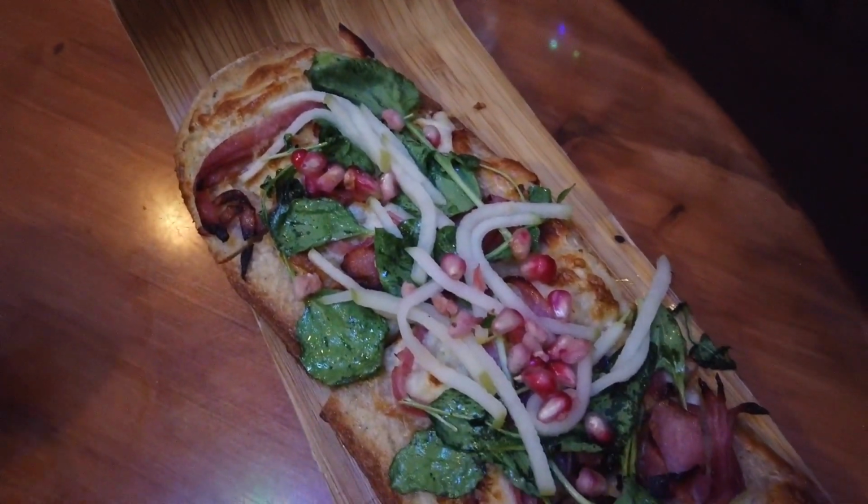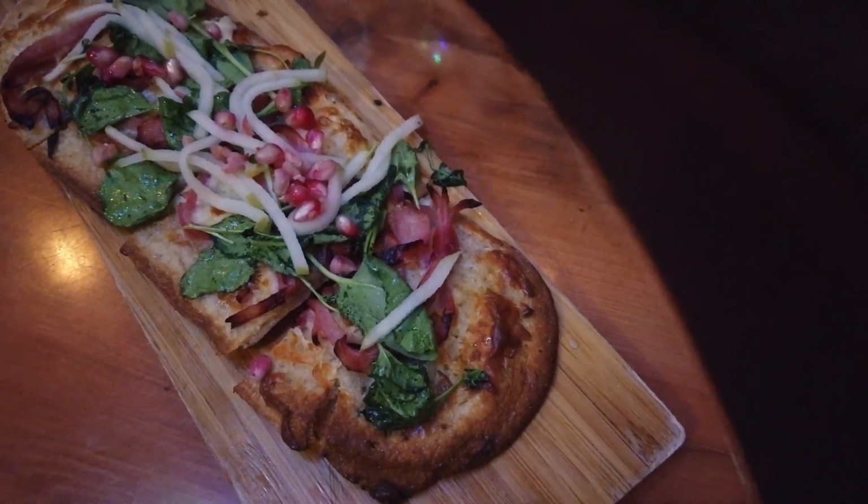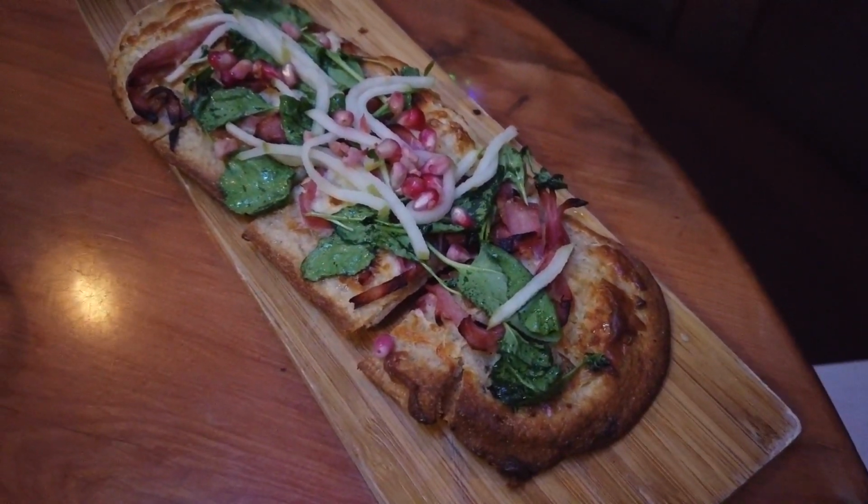Here we have that holiday flatbread. I am probably most excited to eat this. It's got ham, brie, Granny Smith apples, pomegranate seeds, and watercress on it, and their flatbreads here are really good. Plus, I love brie on anything.